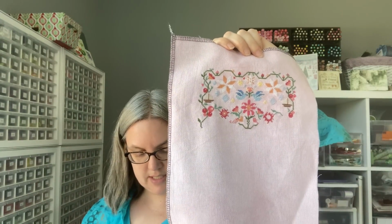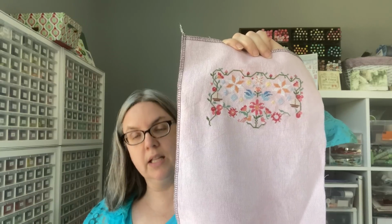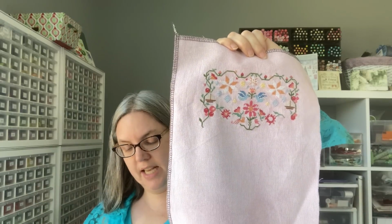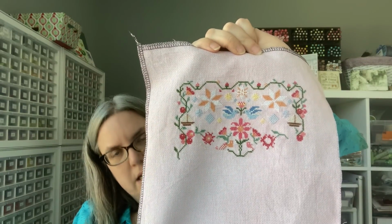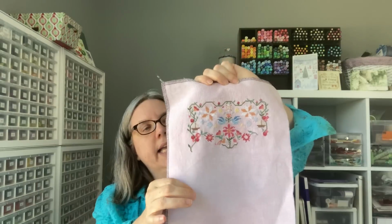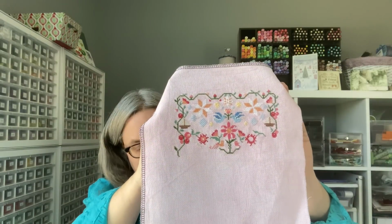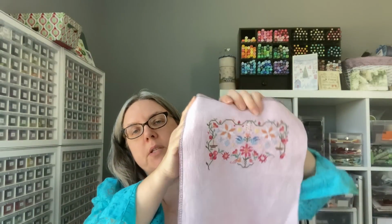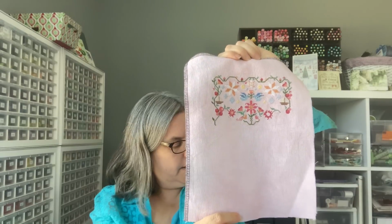Now this is, where is it in my notes? It's an 18 count light-hearted, and the hand dyer is Dyeing for Cross Stitch. Super pretty. I love her colors. Her aida is a little bit looser, and I think that's part of what stopped me from continuing on this one. It's so pretty, and it's not huge. Obviously, look at, that's it. But I was having a little bit of trouble making my stitches really feel right.